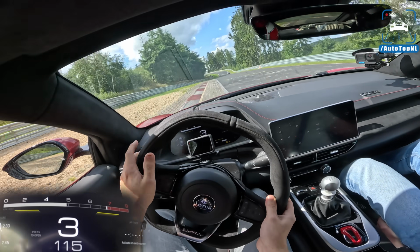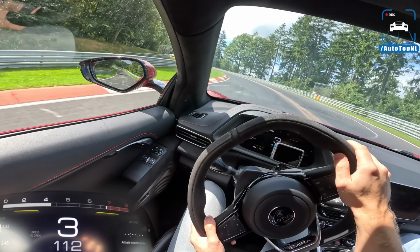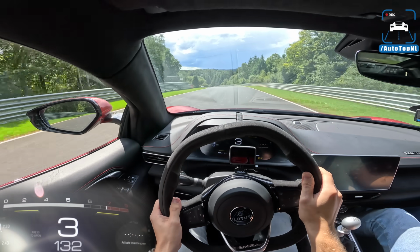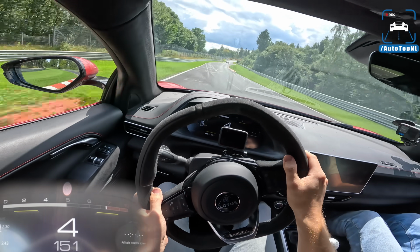Also good to mention, the car sits on regular Cup 2s, so not a Cup 2R, just the regular street tire. It's performing pretty well, but I would say that the weight on the front is making it overheat relatively quick.